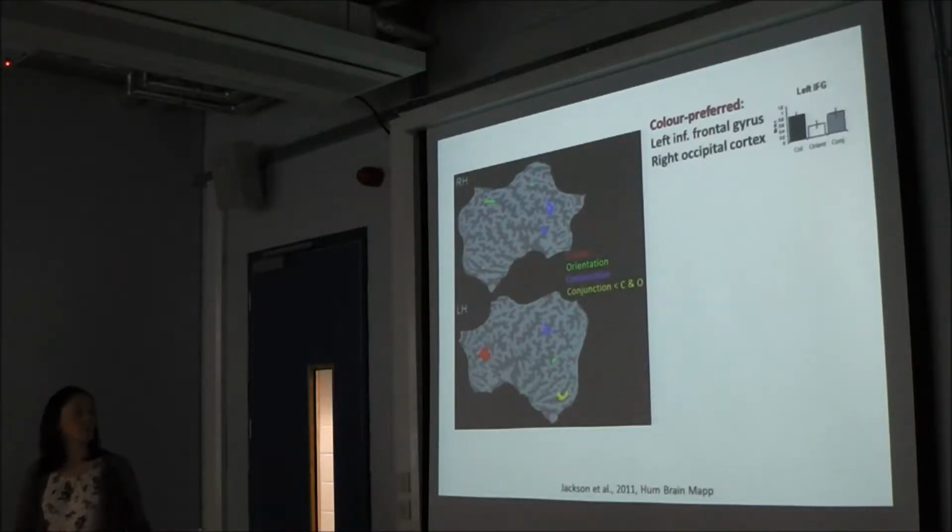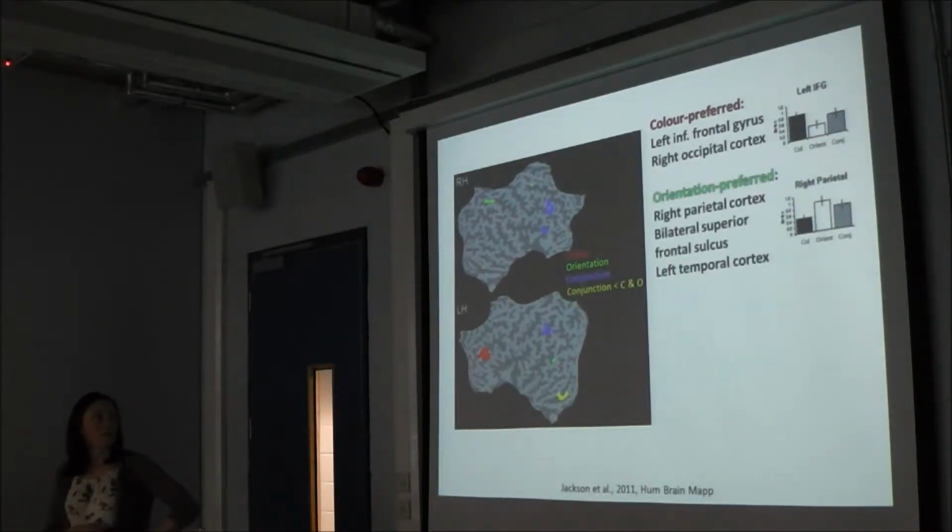And so regions in red were more active in the colour condition. So you can see the left inferior frontal gyrus, and there was a small area in the right occipital cortex, so like a visual area at the back of the brain. For orientations, parietal cortex in the right hemisphere, and also superior frontal region bilaterally here. So these are showing the classic dorsal ventral divide in working memory in high level areas between visual and spatial information, which is what we expected.